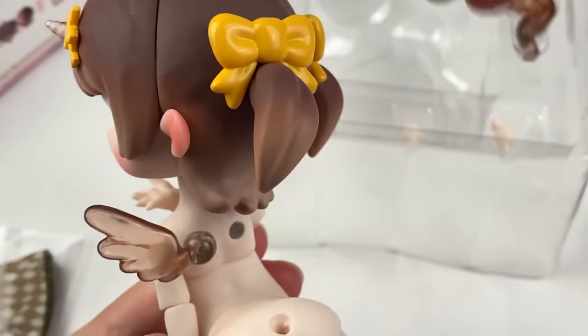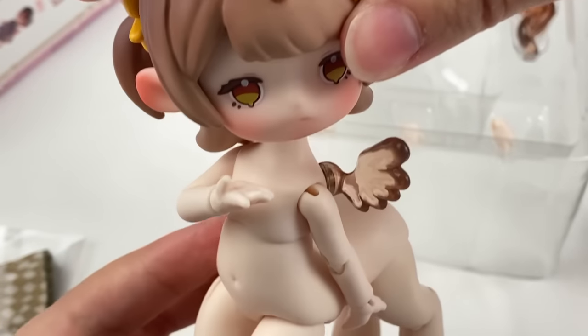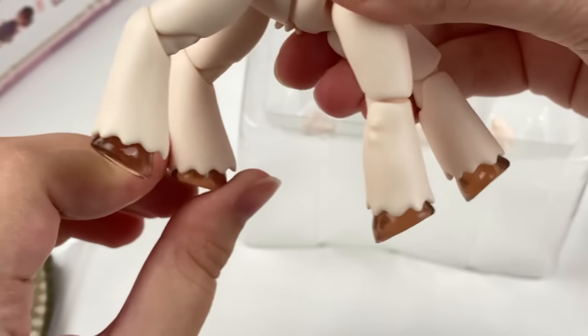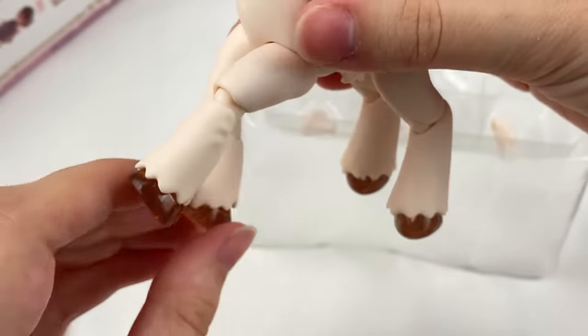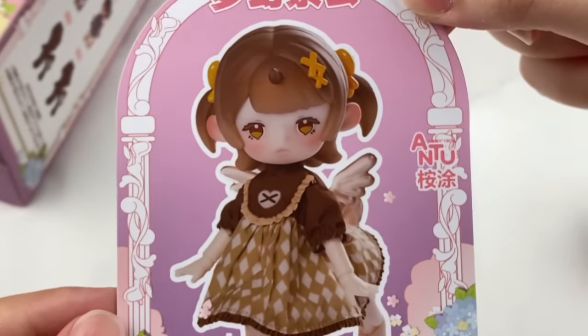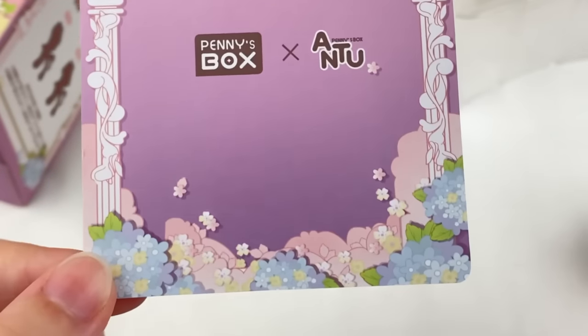Let's grab the second one. So that's pretty cool. I like that they're a magnet feature. And then her hooves are made out of a semi-transparent plastic, which is quite cool as well. And then she also comes with some extra hand pieces. She also comes with a little character card, and there's the back.